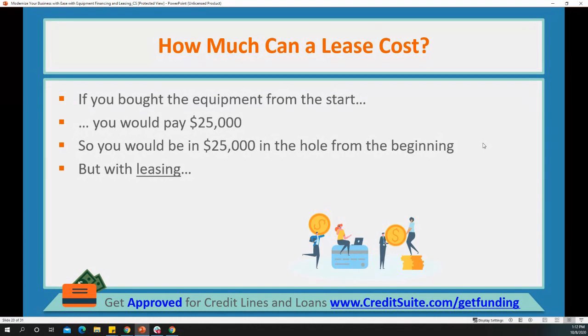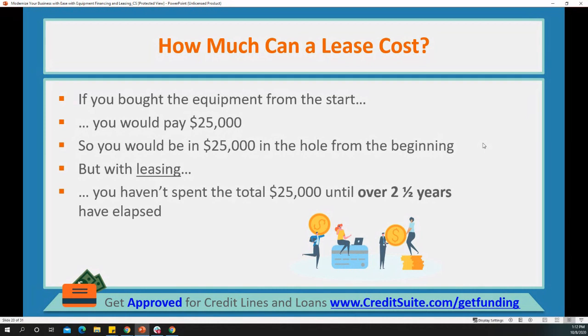So, equipment can be very expensive. I think personally, the leasing option is a great way to go. Like I said, 80% of businesses use the leasing option because they don't want to be in the hole at 10, 15, 25,000 while getting their business off the ground. But with leasing, you haven't spent the $25,000 in over 2.5 years. That's a huge deal.